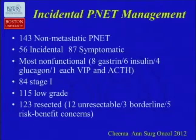Little less than half of them were incidentally discovered tumors, and a few more of them presented as symptomatic tumors. These were mostly non-functional tumors after investigation. Most of them were stage one, most of them were low grade, and most of them were resected. 123 out of these 143 had resected tumors. A few of them were not resected because they were either unresectable, or borderline resectable and the patients opted not to have it, or five patients who had some other diseases, and there was sort of risk-benefit concern about whether they should undergo these significant operations.